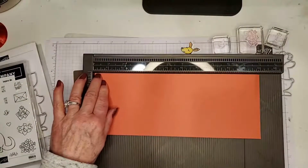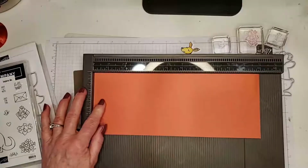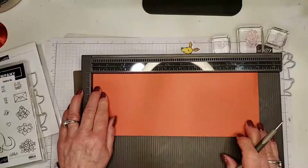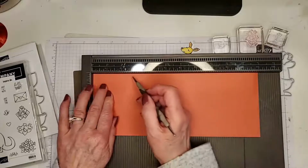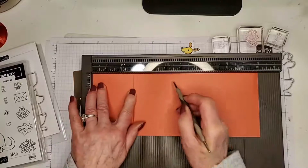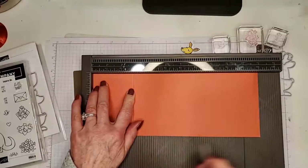So I'm going to pull out my wax paper. If I'm going to be scoring on cardstock, I like to rub a bit of wax paper over that. It just makes this stylus go a lot more smoothly. And we're going to score at 2 3/4 and at 5 1/2, which is your center fold.